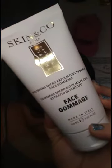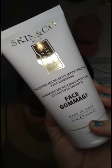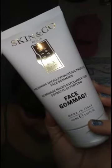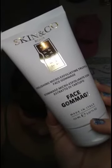Next thing on the list is from Skin & Co. This is called their Truffle. Let me make sure. This one is called their Truffle Therapy Face Gommage. A delicate exfoliating cream with a rich texture and soothing fragrance.